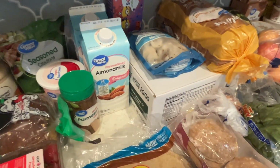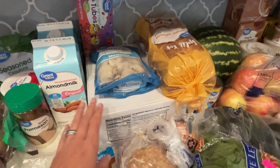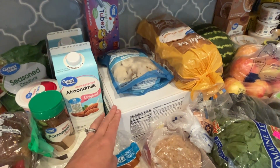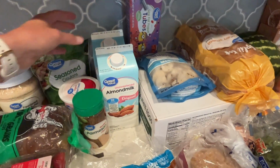This under here is a big old box of eggs, 60 eggs in here. We go through a lot of eggs. I got a box last week, so we're not totally out, but I wanted to get another box this week just to make sure that we do not run out, and then we'll be stocked up probably for another week or so.